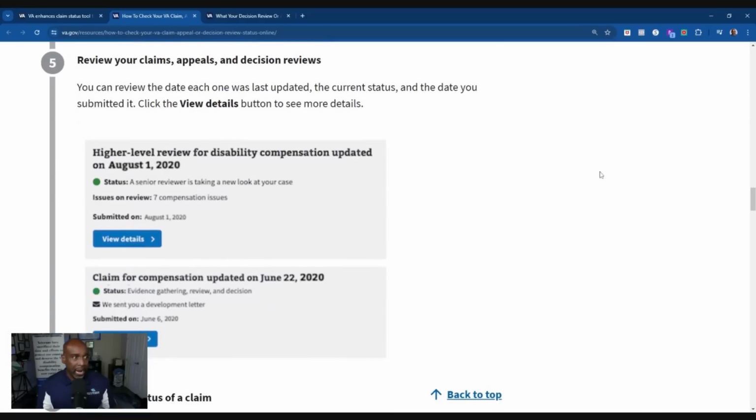So what does it say? High level review for disability compensation updated on August 1st, 2020. And it says status. A senior reviewer is taking a new look at your case. Issues on review, 7 compensation issues submitted on August 1st. View details. Okay.